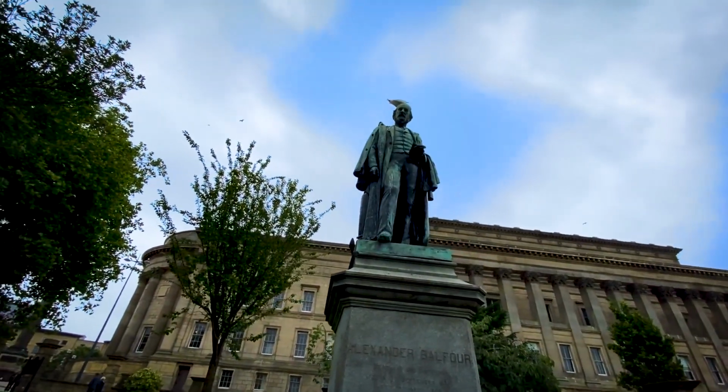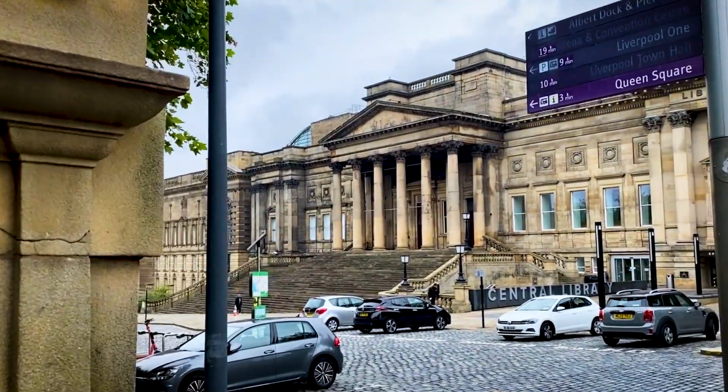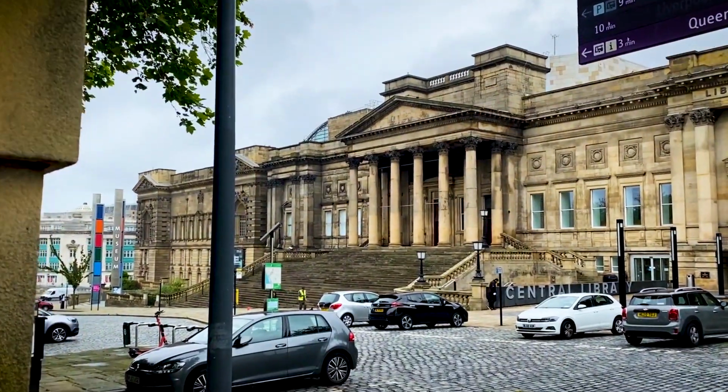A short walk from Matthew Street, there's this beautiful park where I'm sat right now. It's called St. John's Gardens. It's a really nice green space for when you want to chill out. And right across from that, we've got museums and art galleries, and apparently Liverpool has more of them than any other city outside London.